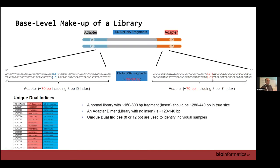If you think about what that means in molecular terms, which ties to the next slide, this is a normal library. The middle part is about 150 to 300 bases, plus your adapters, so you'd be looking at around 280 to 440 bases in true size if you run them on, say, a Fragment Analyzer or TapeStation.